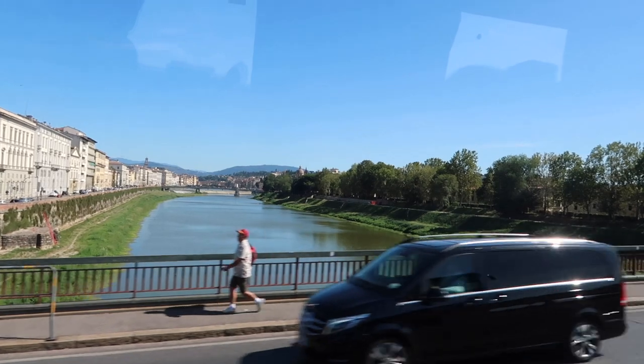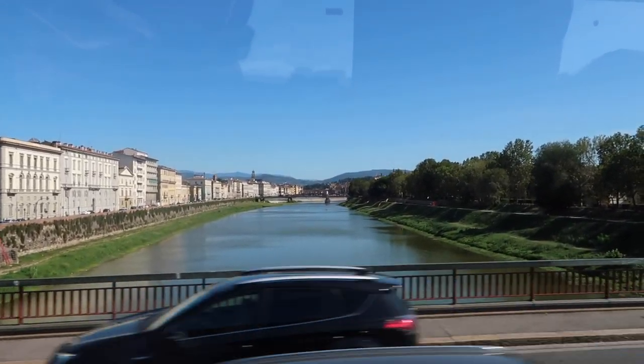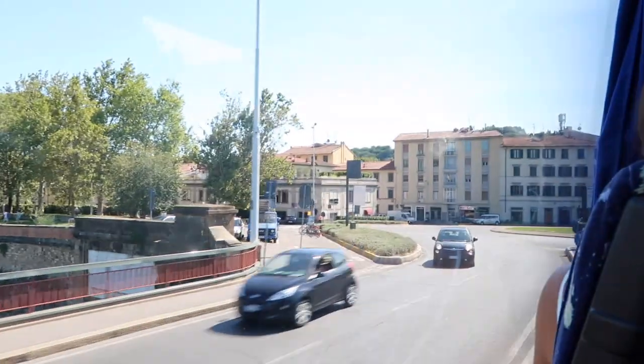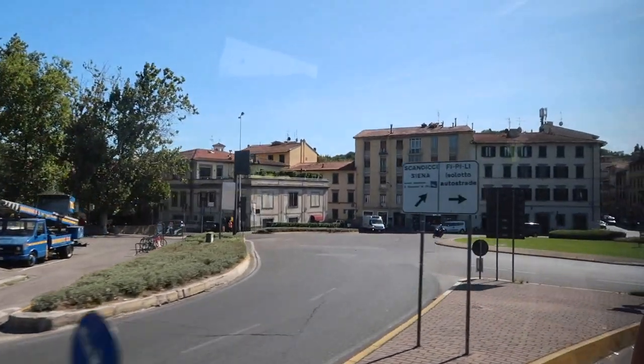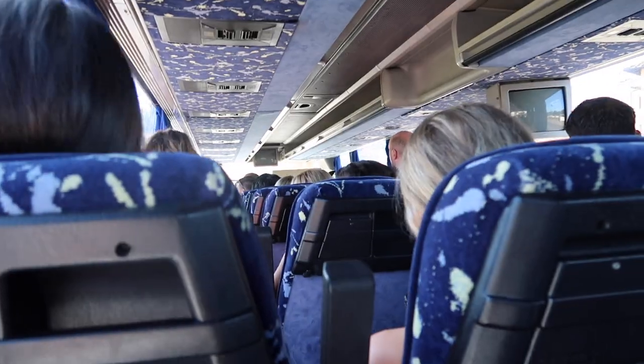And in the background to the left, you can see the bell tower and the Brunelleschi cupola. Okay, so before getting to our first winery, I have some recommendations and also kind of favors to ask you folks.